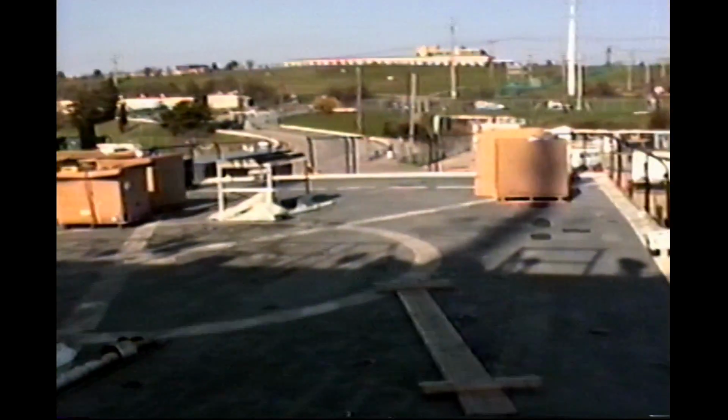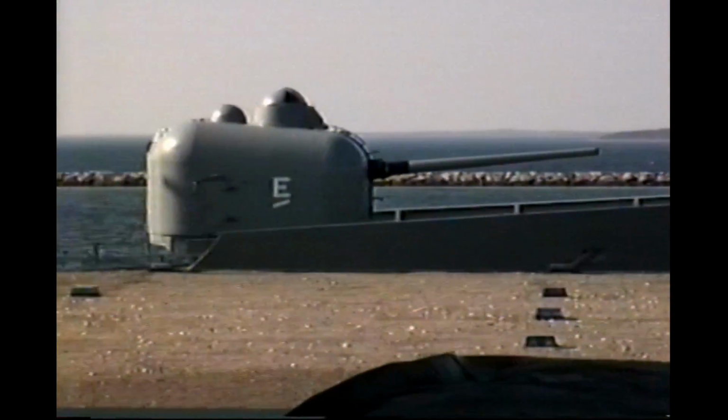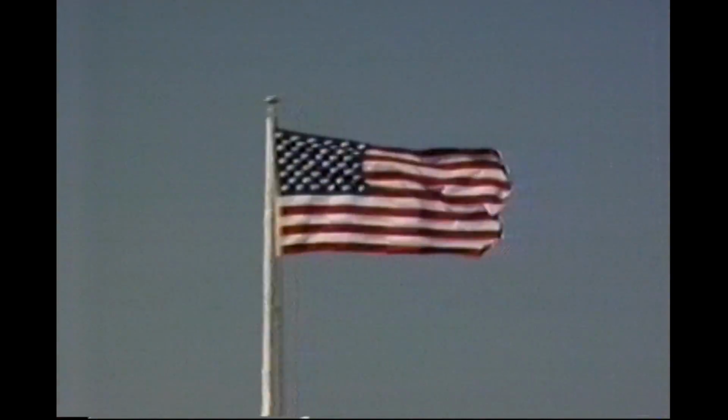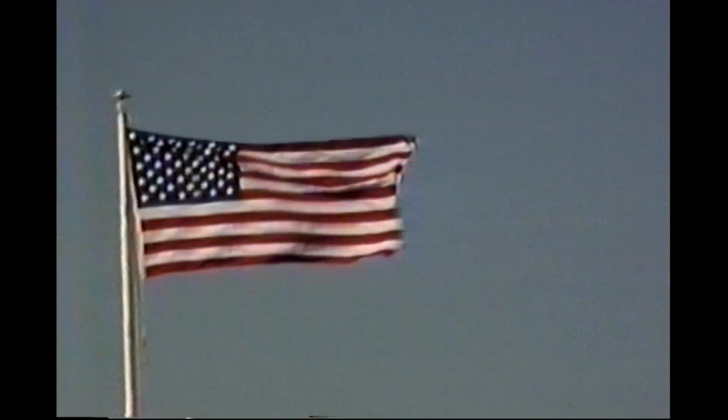See, this is the whole flight deck area here. Used to have nets in these little metal things here. Another ship. Hey, there's a good picture of a 5-inch gun in action. Not firing, of course, but hey, at least that one works, right? I can't miss this shot. Can't miss Old Glory. Waving away.